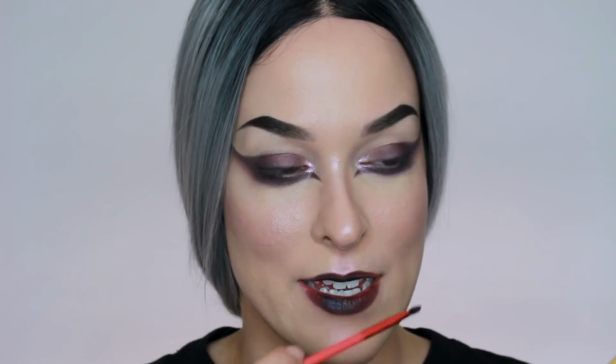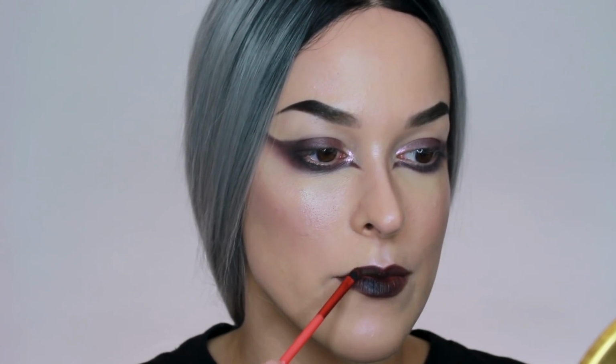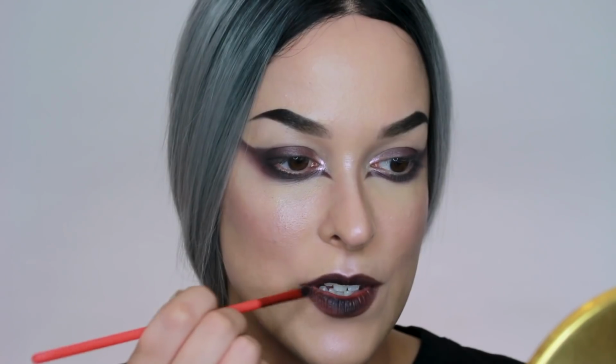Yeah, I don't think this is a Valentine's Day look at all. I mean, it could be, but depends what kind of Valentine's Day you're having, if you know what I'm saying. I'm concentrating the color more at the center of my lips and kind of fading outwards. And I'm just going to overdraw my lips a little bit because I feel like with really dark lipsticks, if you don't overdraw your lips, they end up looking really thin.